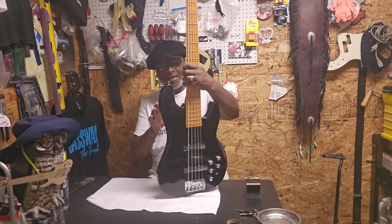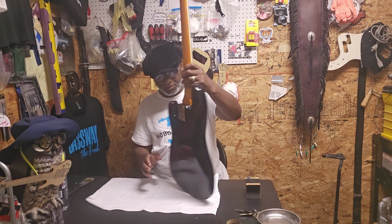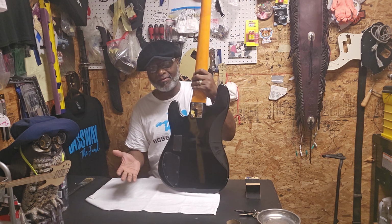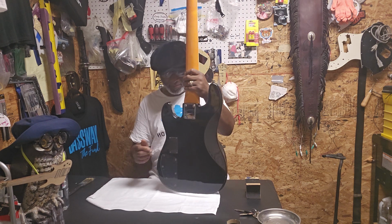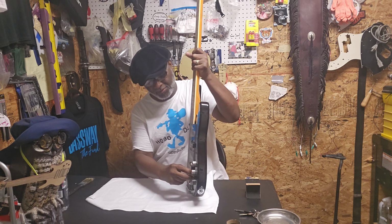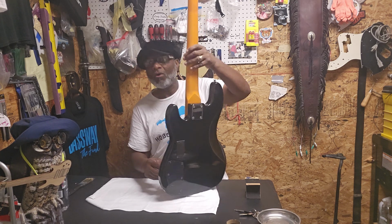All right, so when the bass came in, it had issues. It has a 9-volt battery here. Of course, they can't send the battery in. And inside it has a preamp. Does it have a push-pull? No. There's nothing push-pulling in this joint. We're going to open it up, though.